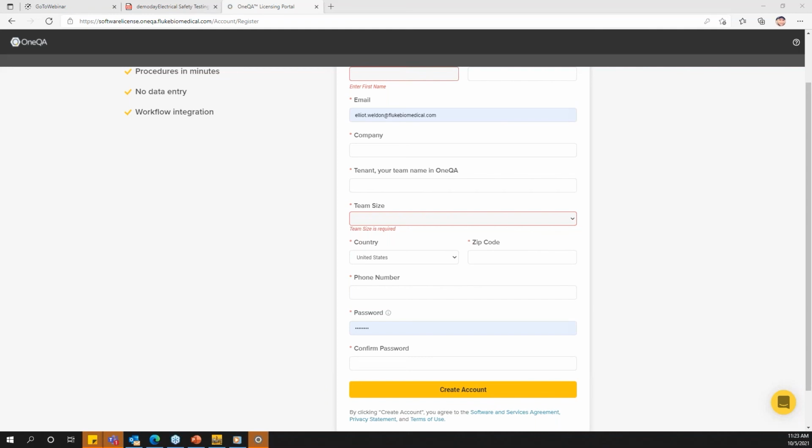We had a few questions come in during the demo. Let me start with the first one. Is it possible to use OneQA without a CMMS? Yep, OneQA can definitely be used without a CMMS.